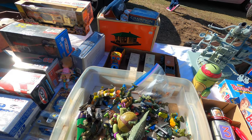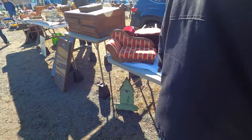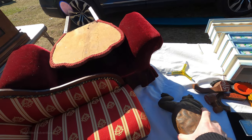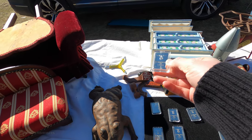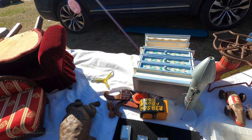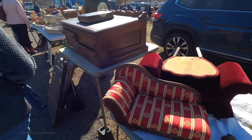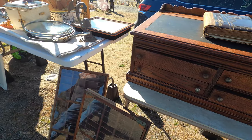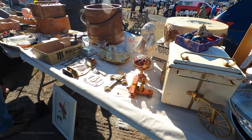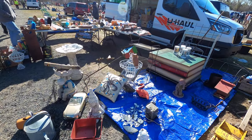I spend more time looking for them than my son. Is that a big frog for you? You heavy? Yeah, a little bit. I think it's silver. Cold, cold, cold.